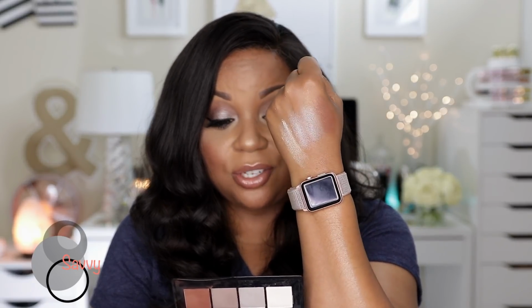These shadows are amazing as far as the quality of these little 4 shadows. I can't tell you that I would have ever purchased this, and I'm not sure if I'll buy another one. I don't know because they are so pricey, but because it's a favorite and I really like them, I wanted to tell you guys about it just in case you ever see the palette and you're wondering. This is top notch.